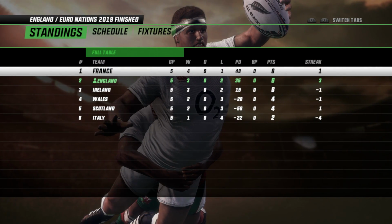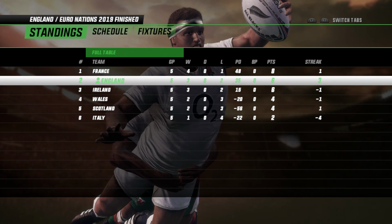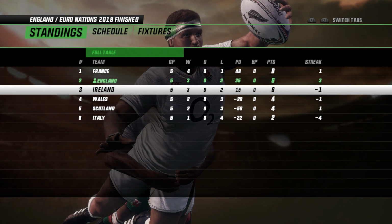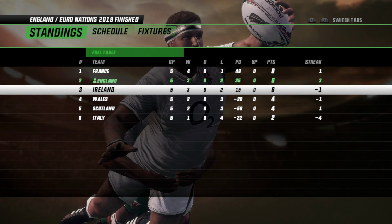So, France on 8 points. They only lost 1 game. That was to Ireland. We got second. What a shame we lost their first game to Ireland. Points differential, we would have lost anyway because they're 48 to our 35.